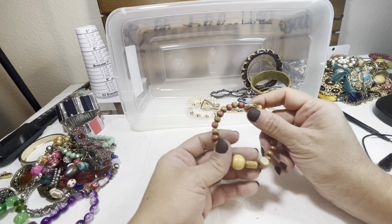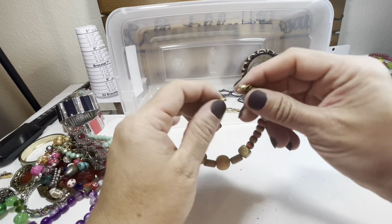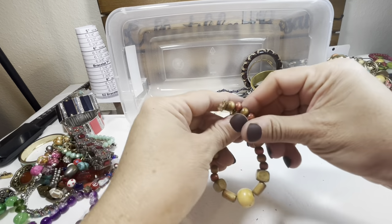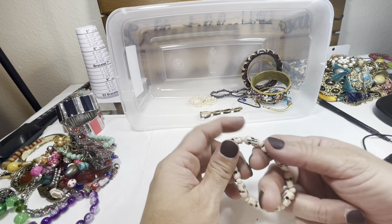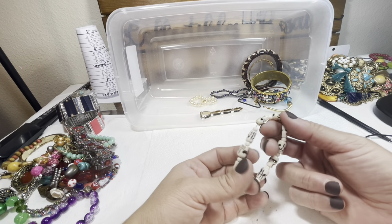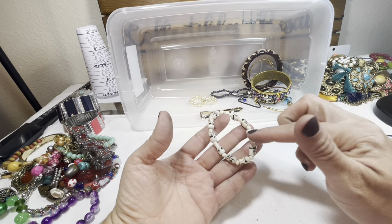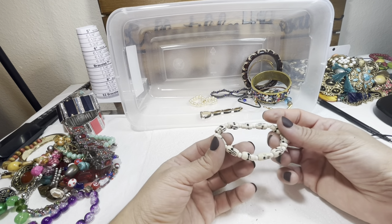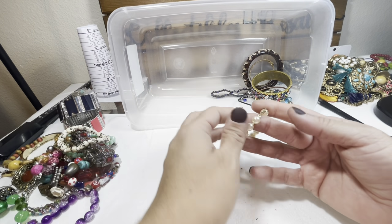Okay, here we have these wooden little beads. Got the barrel clasp. That works. Very lightweight. Super lightweight. So $1 on this. This is so cute. I hadn't seen these because it just was taken out like anything broken. These are adorable. I love these little skulls. So if somebody wants this, 3, if not, I'm just going to keep it. It's so cute. I love that. All right.